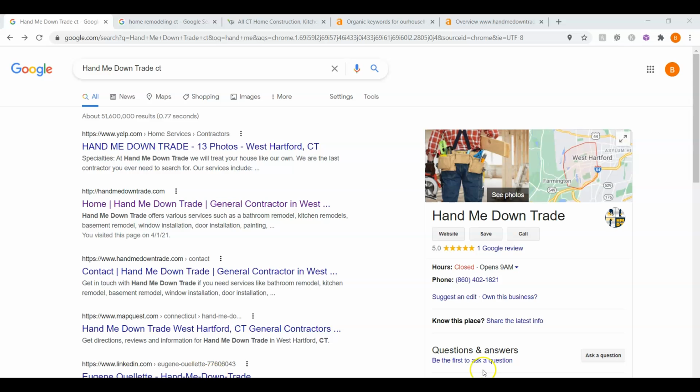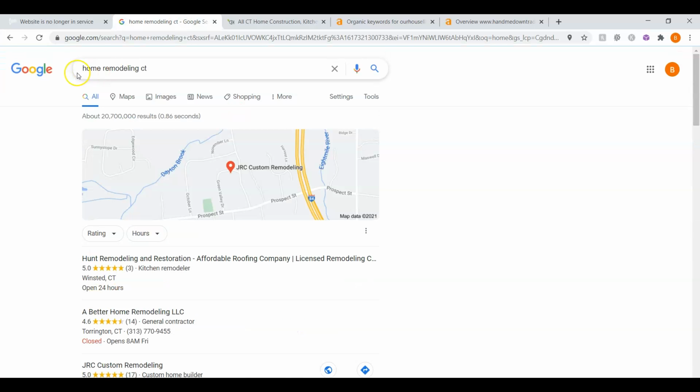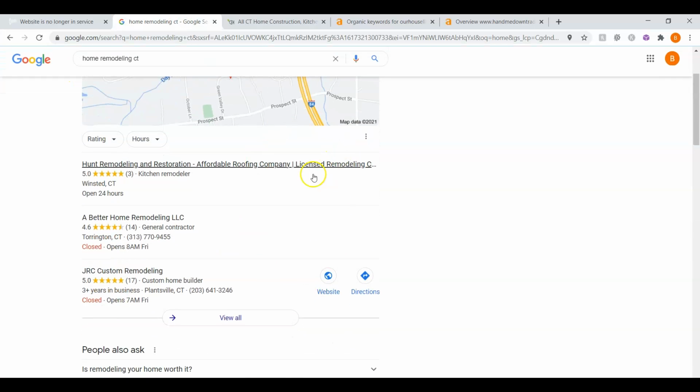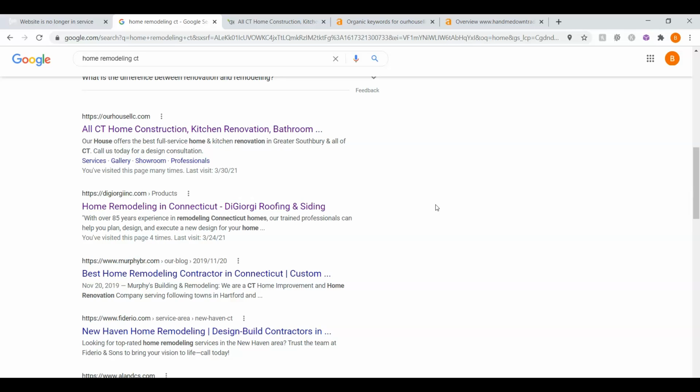Now, when I go to your website here, it does say that it's down and no longer in service. So if we go to a Google search for home remodeling CT, this is called the Map Pack, and the top 3 listed here are the ones that receive a lot of the work because they're super easy to find and they're listed right away. The websites listed below here, these are called the organics, and the same things apply. You want to be on the front page and ideally within those top 3 positions to drive the maximum amount of people to your site.